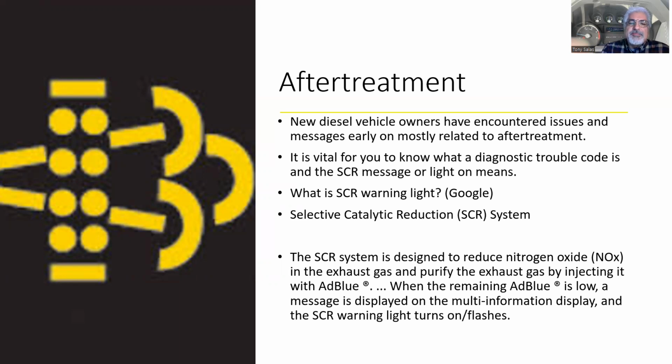And in this case, we see the message telling us that, like we said in the first video, A, we have inadequate NOx reduction, or B, we haven't been able to test to see if there's adequate NOx reduction. Let me start over. I got confused there. Once again, the light is telling you, A, there is inadequate NOx reduction. In other words, it's not reducing NOx. And B, it is actually not confirmed that there is NOx reduction.